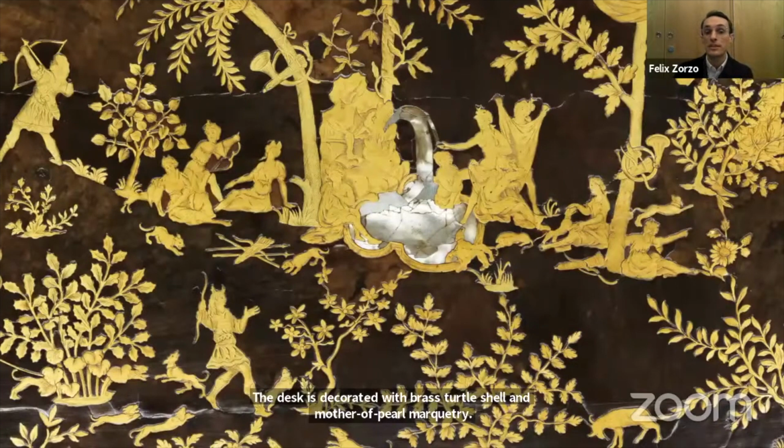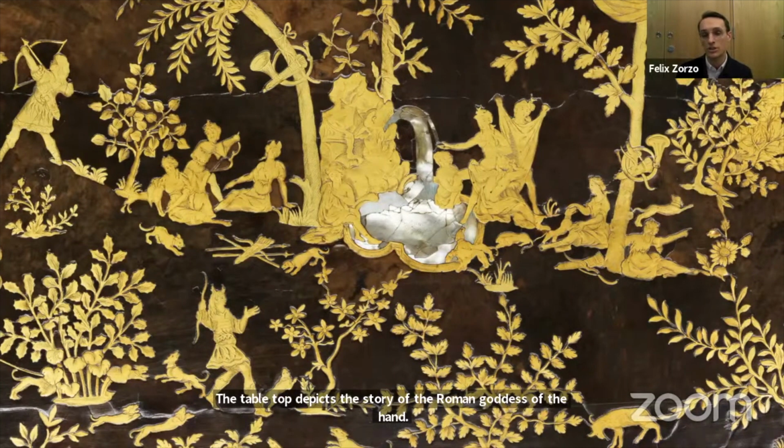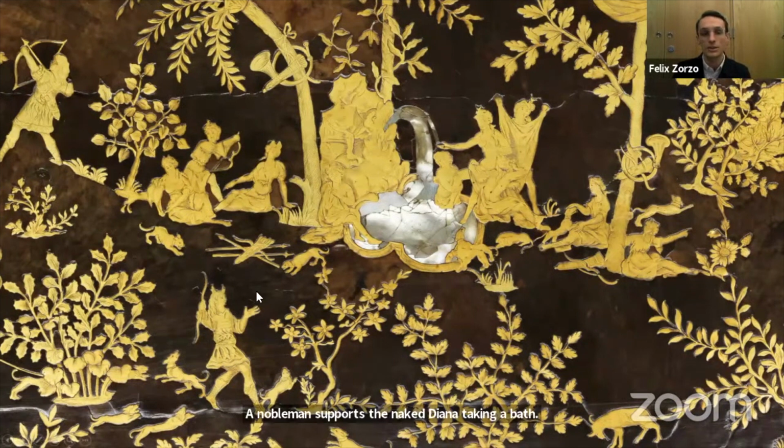The tabletop depicts the story of Diana, Roman goddess of the hunt, and Actaeon, a young nobleman that, while hunting, ventures into a thicker section of the forest where he spots the naked Diana taking a bath surrounded by her nymphs. Actaeon's audacity is punished with his transformation into a stag, and antlers sprout from his head, and we just see it here in the image, how those antlers are just coming out.